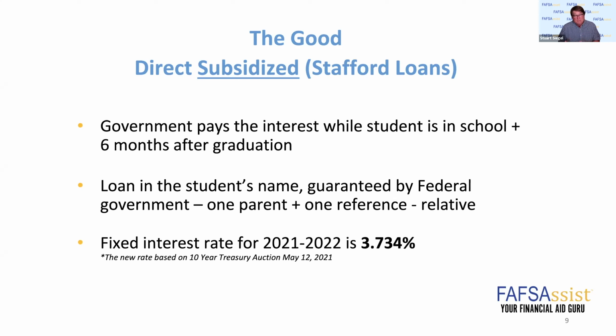The loan is in the student's name. There's going to be a credit check, but they don't look at actual credit. They just ask for references. Usually it's mom or dad, aunt or uncle or grandparent, and that's it. This year's interest rate is still a low rate. Last year was 2.75%. This year it's up a point to 3.734%. This just came out in mid-May. It's still a good rate. It's not expensive at all.